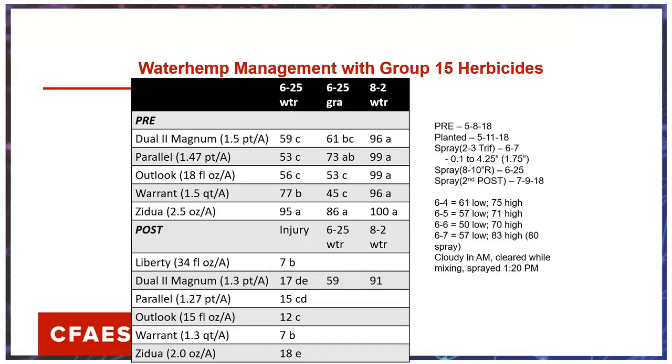The injury, there is some injury that we have to deal with these products going post-emergence. Zidua and the metolachlor products are going to cause the most injury. This is a transient injury. It's not something that I'm worried about, but some of you may get nervous about that. It's not going to reduce yield, but it is certainly there. Certainly if you're expecting no injury from a Liberty or a glyphosate application.